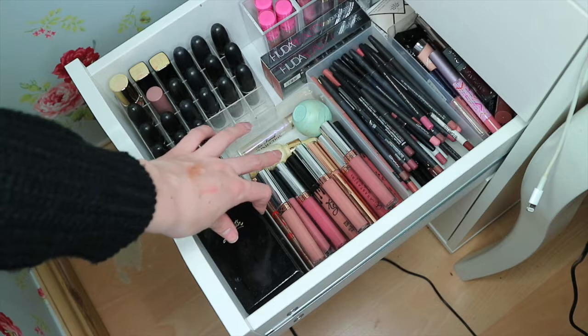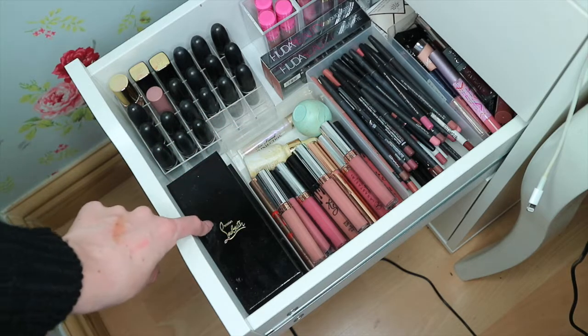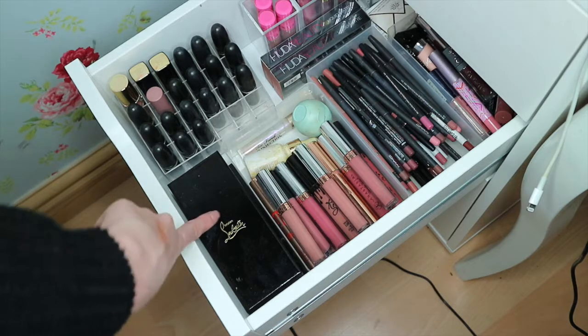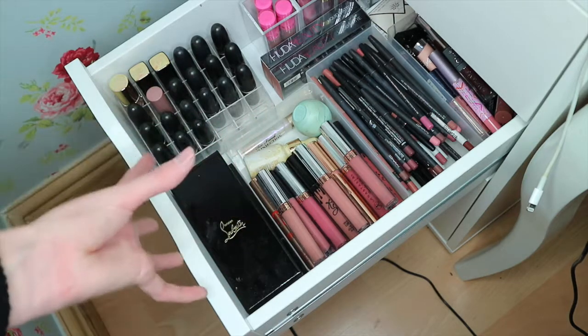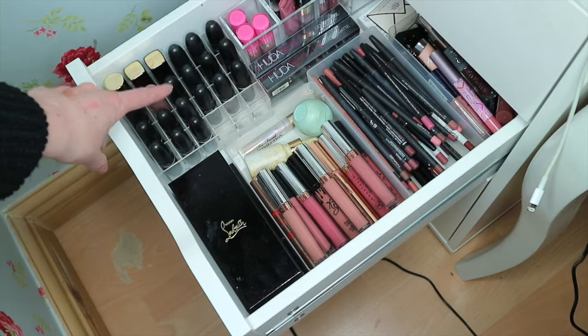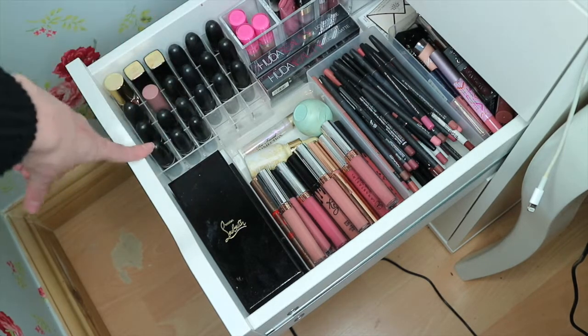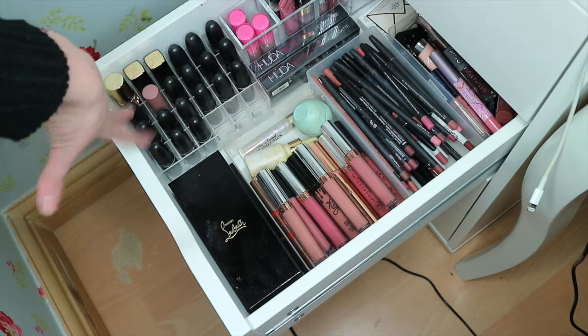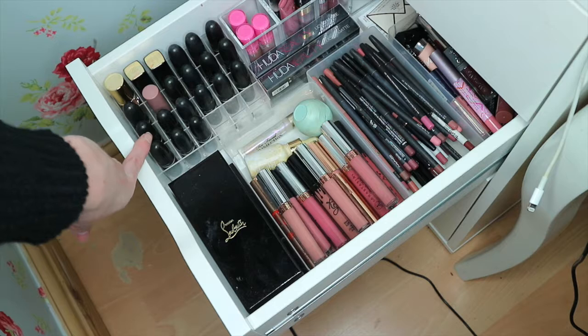So in this corner here I just keep my Christian Louboutin lipsticks because I love these and I'm so scared to use them, so I just keep them in the corner so I can always see them, and for a nice occasion I can just pull it out. I have a little lipstick holder here which I hold all my MAC lipsticks in, and also a couple of Chanel and YSL lipsticks. I have quite a lot, so if you want to see a MAC lipstick collection let me know.